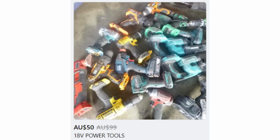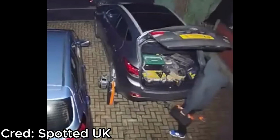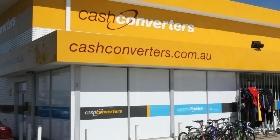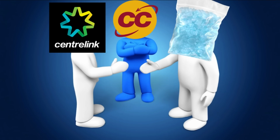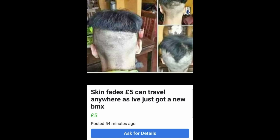Next up we have blatantly stolen items. The best way to find blatantly stolen items is by searching power tools in the search bar. It's a well-known fact that all dole bludgers and junkies have a part-time side hustle of stealing power tools. You see, back in the day these stolen power tools used to always end up at Cash Converters, but due to the fact that Cash Converters are the biggest tryhards of all time and also require an ID to trade in items, the dole bludgers and junkies decided to cut out the middleman and take all the profits for themselves by selling them on Facebook Marketplace.